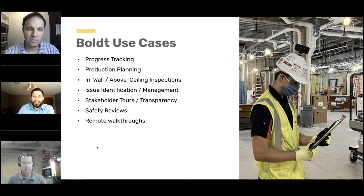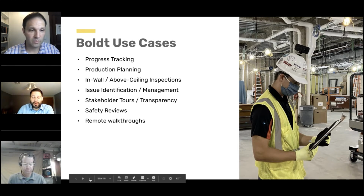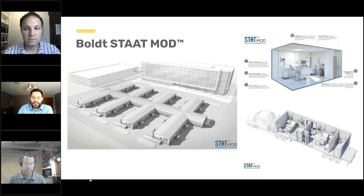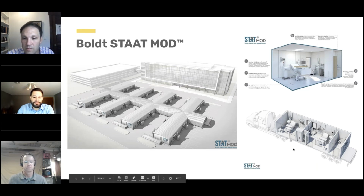One cool project I wanted to touch on, it was on the splash screen before, is the STAAT MOD project. Some of you might have heard of this before. It's a strategic temporary acutely adaptable treatment. It's essentially a modular prefabricated hospital. We've got a couple of installations now, and I've been a part of this most recent project where we're just finishing up a deployment several states away from home. We have 2 separate cities in Wisconsin where we've been fabricating this, with assembly lines for the buildings, and then we ship it down.